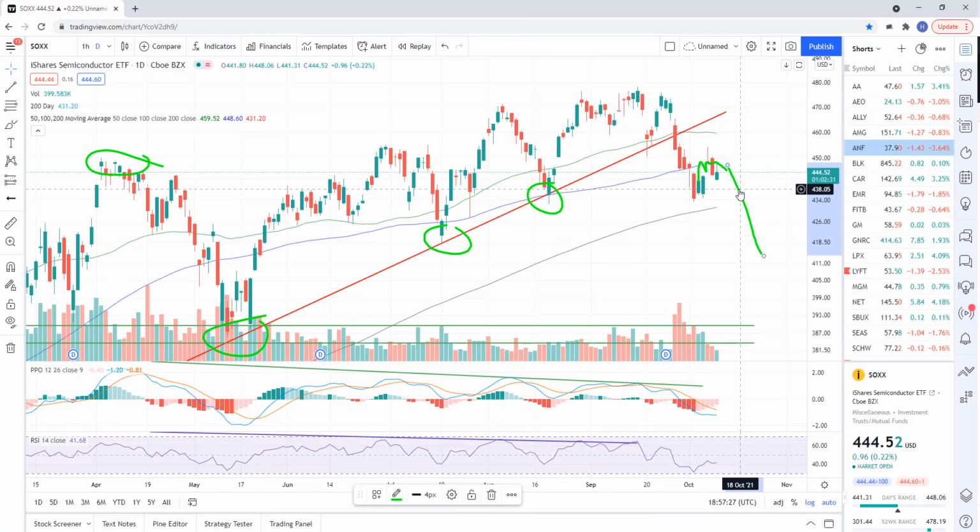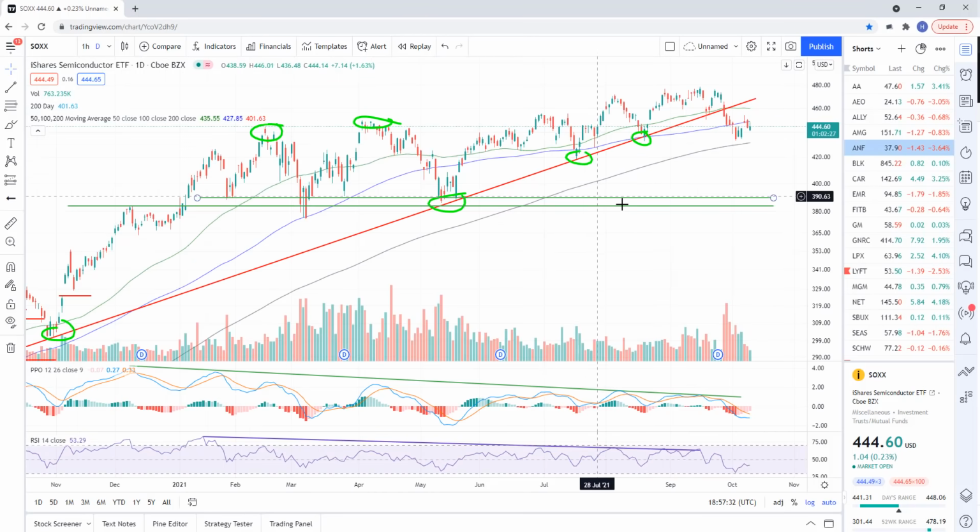So that's what I'm watching for. I still like this as a short trade. And yeah, I think we're heading down to 389.50 area of support. I've got it kind of marked out.